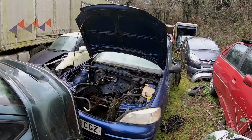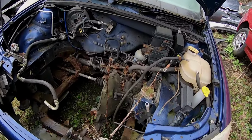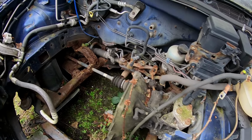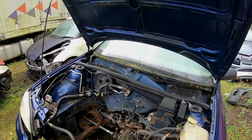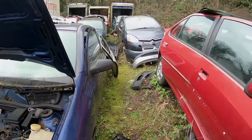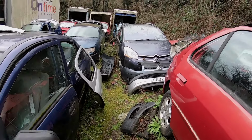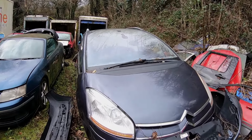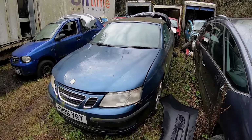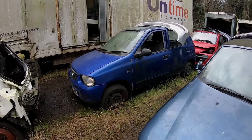An Astra that's been butchered for its engine, but it's actually been butchered for its engine only and not the gearbox. Subframe, God, that's gone bad. That's bad. Remarkable. I've only seen one Mark 1 Focus in this scrapyard today. I was expecting to see a couple, but Saab.